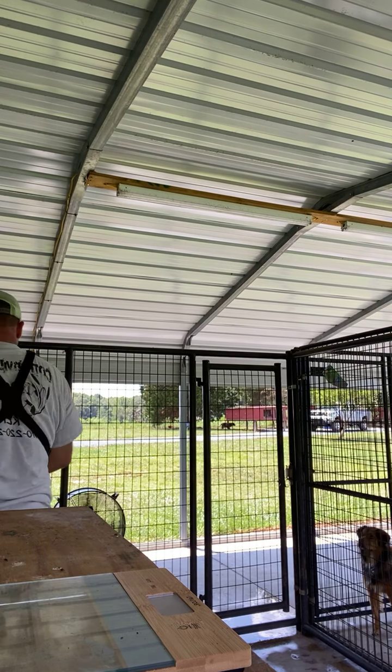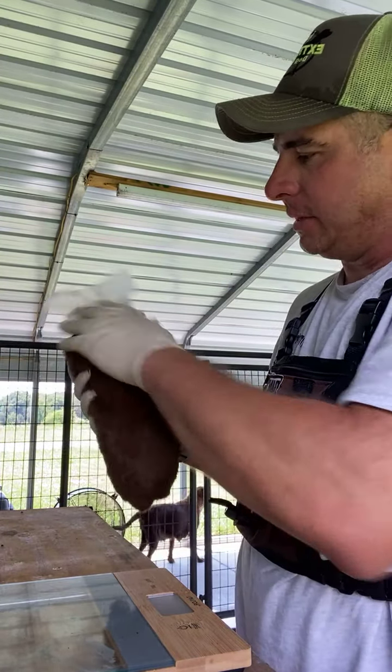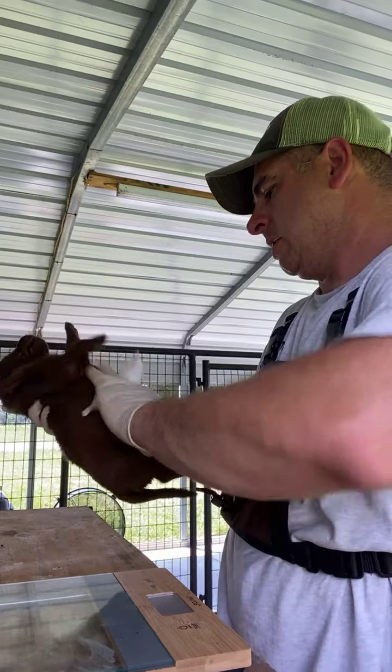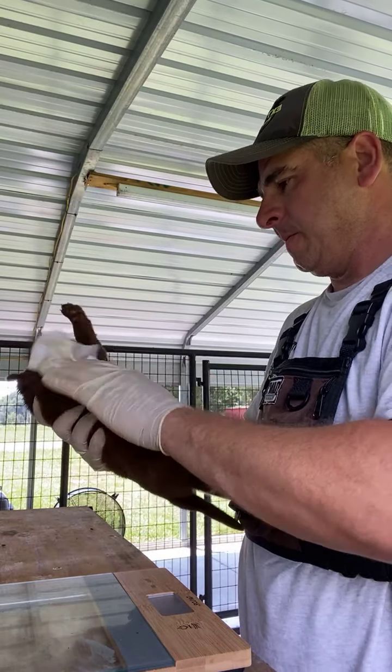She definitely took after her mom. Now they're all going to be the same size, but when you mix English and American together, sometimes you'll get some pups that are bigger, blockier, but they're all going to end up looking the same when it's all said and done. As you can tell, they're all pretty easy-going puppies.